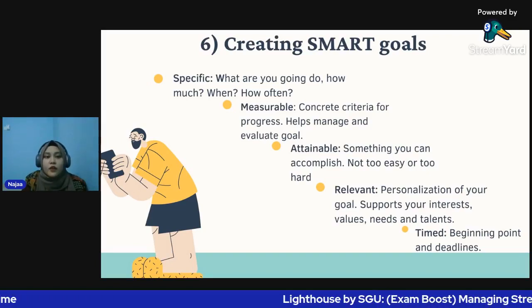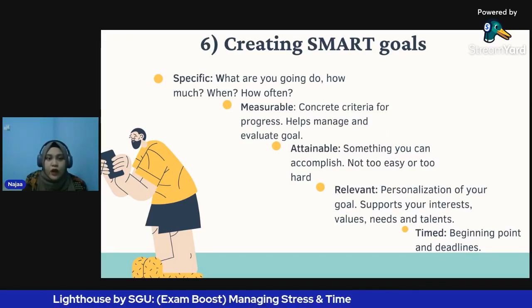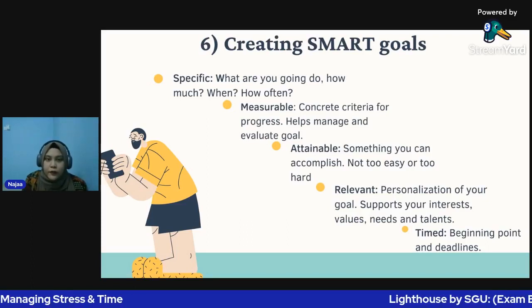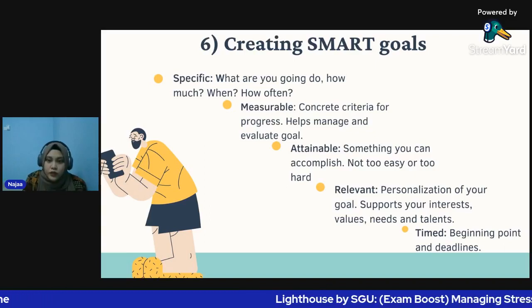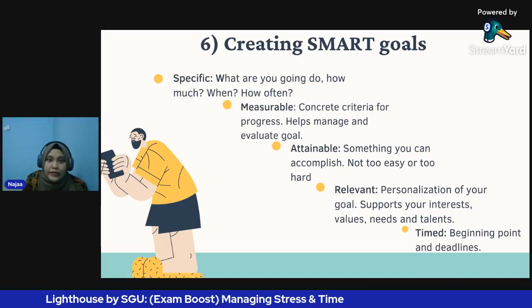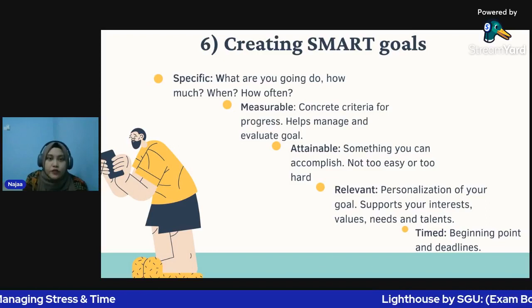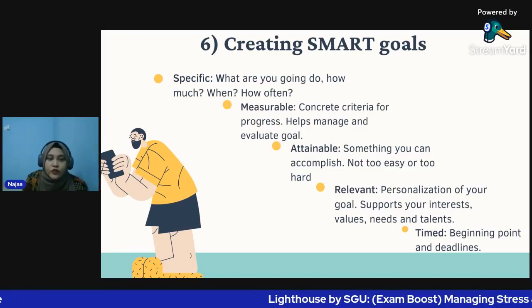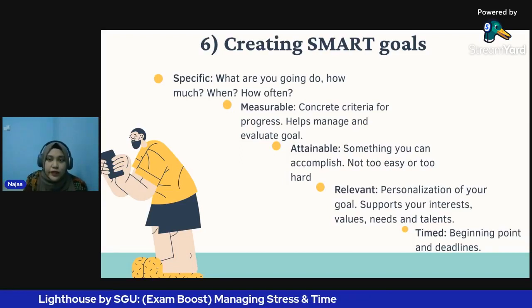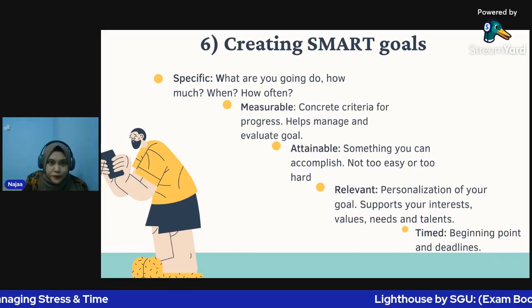Creating SMART goal. Be specific. What are you going to do now? How are you going to do it? When are you going to do it? How often do you need to focus on the task at hand? For example, if you have an assignment you need to finish within this week, how many pages are you going to do today? How many words do you think you can do by tomorrow? And how often do you need to focus on the assignment at the moment? Every single day, how many hours do you think you can spend on it? So be very specific with your goal.